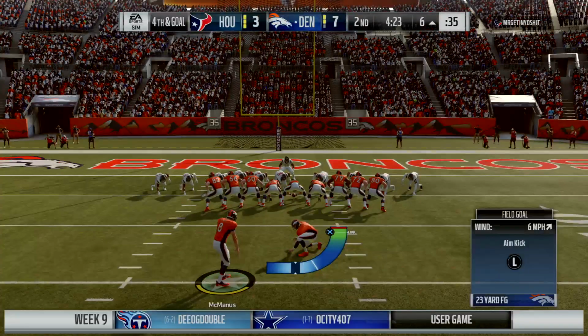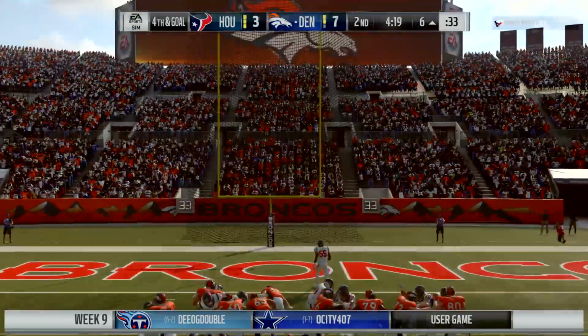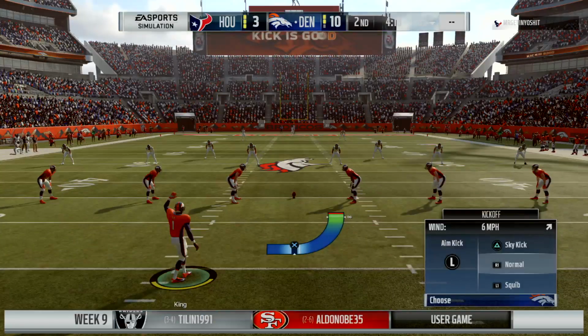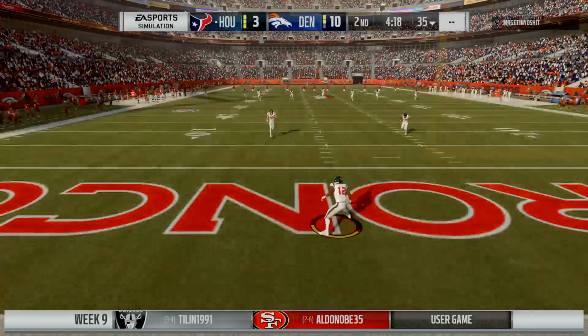And now fourth and goal. And McManus able to put it through. And they push the lead up to a touchdown now at 10-3. That drive took him inside the 10. Good job defensively to hold him to 3.